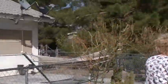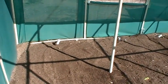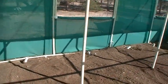All we have to do is make the rows now. It's ready to make the moats, so the water from each one will go around and water and make the moats. Yeah, you need to come jump in there.